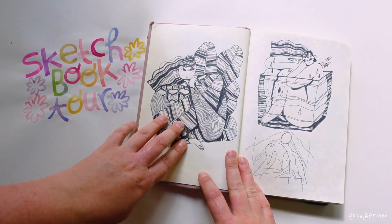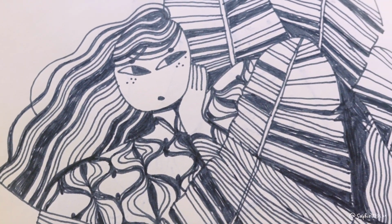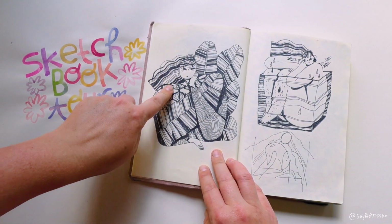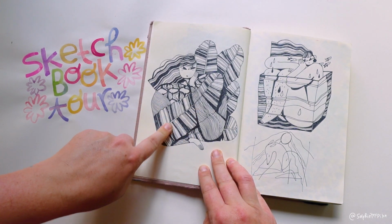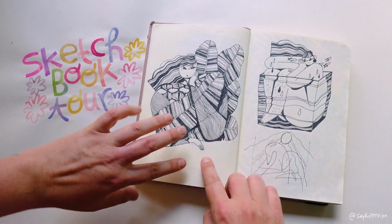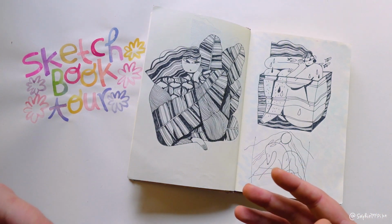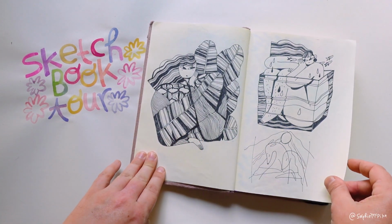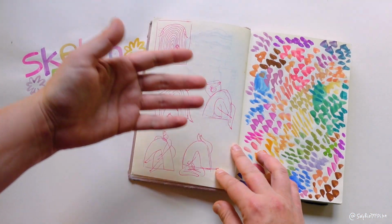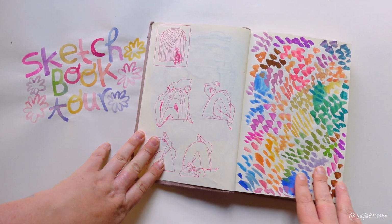I think I was just in the mood to do lots of lines and kind of wobbly, almost naive looking lines. Just for fun. I really enjoy doing lines like this and playing with shadows and shapes and color blocking and just letting my hand move faster than my brain does, basically. So my sketchbook is pretty much full of drawings that I just do kind of like a stream of consciousness type of drawing.